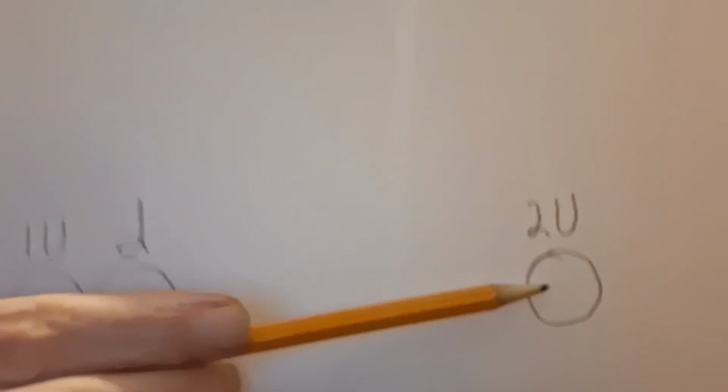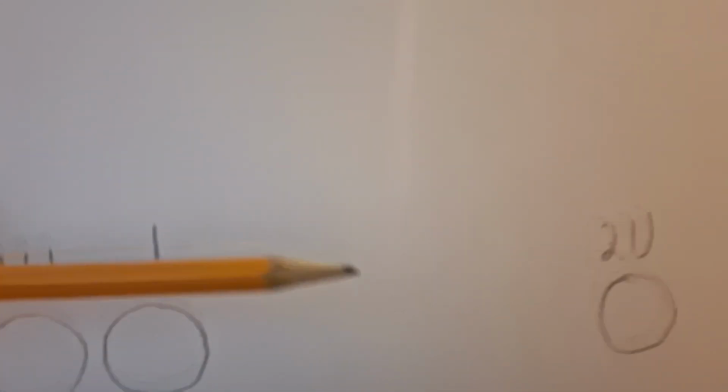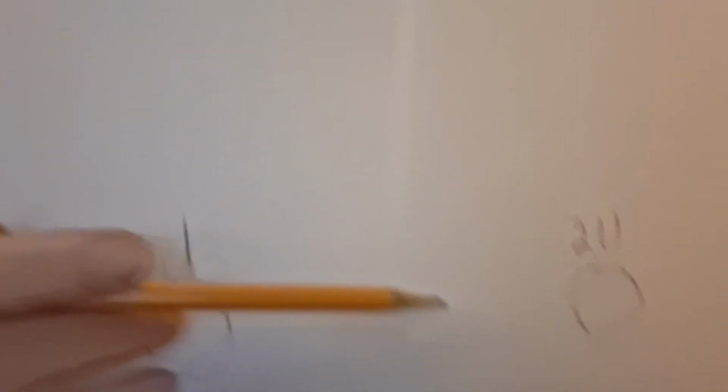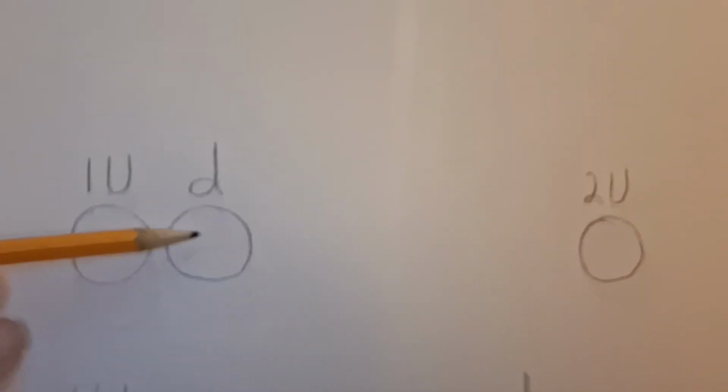Now, between down quark and up quark number 2, the strong force is at a maximum. That means that the up quark 2 strong force will rip the down quark over to it, out of the electromagnetic grip of down quark and up quark 1, because the electromagnetic grip is because they're oppositely charged.